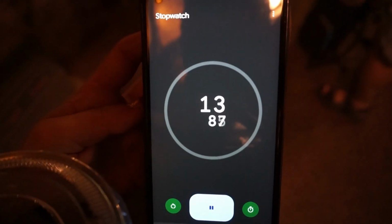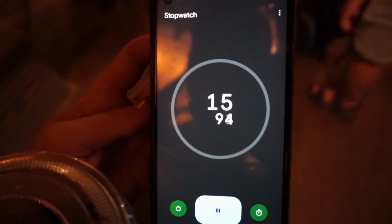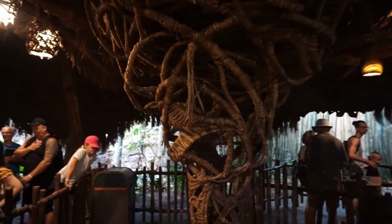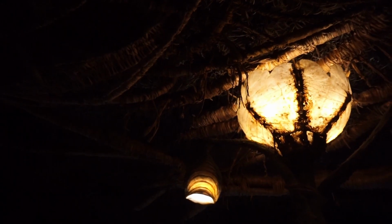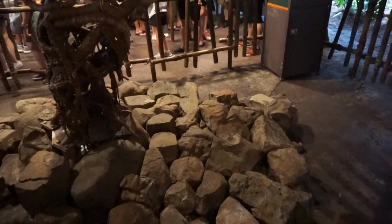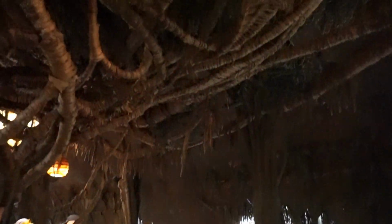We have a posted wait time of 35 minutes, and we're gonna see how long it takes. I love the theming on the line. This is a woven structure. Look, it makes up the canopy. It's like the Na'vi created this place, and it's one with the earth, as the Na'vi are one with the earth. It's beautiful.